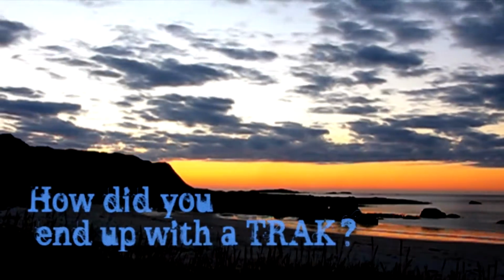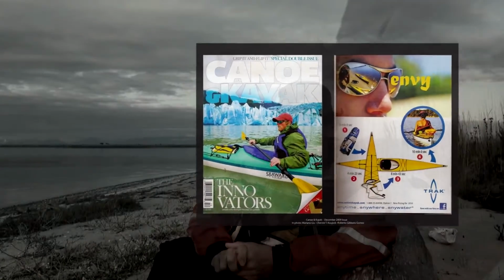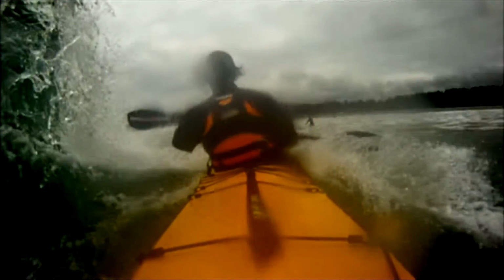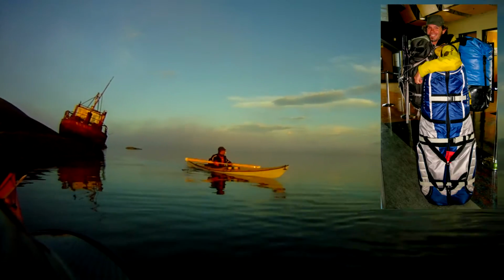Reading a magazine, I believe it was Canoe and Kayak magazine, there was an advert about this folding performance kayak. I was like, man, if this boat can really do what it says it can do, this would be a wonderful boat to have, because I travel a lot and I'd love to have a boat that I can travel with and do cool trips and go to places where you can't often get boats.